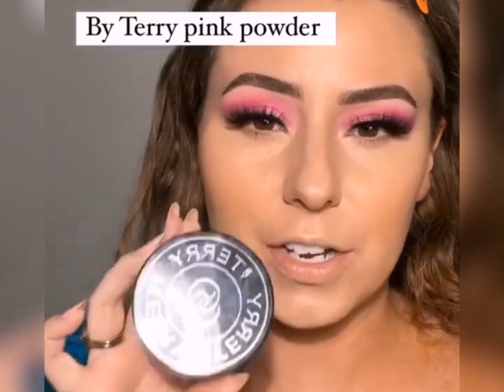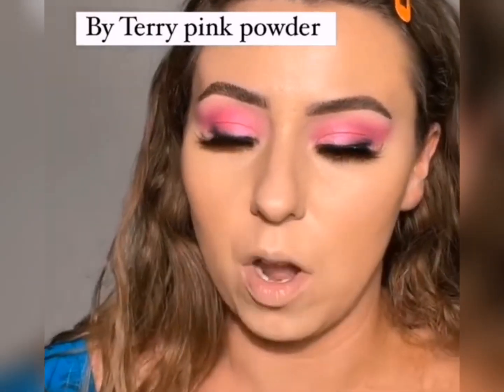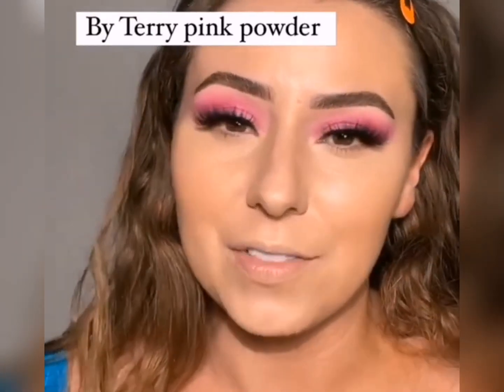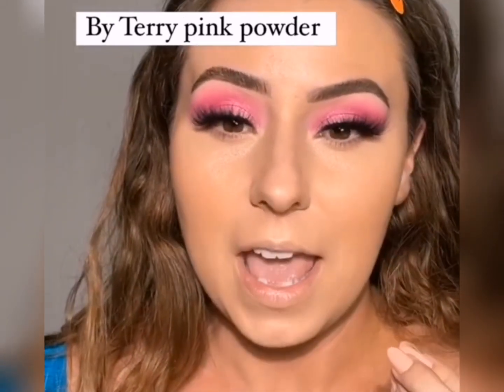Oh, and while I have you here, I just saw this in my vanity. Remember when I tried the By Terry pink powder, hyaluronic tinted hydro powder, wildly expensive? I'm not a big fan of it. I feel like it made everything kind of shiny. It kind of did what the Jaclyn Hill powders did to me, and I didn't return it. It's here now haunting me. But I wasn't a really big fan. That being said, here's the Givenchy.